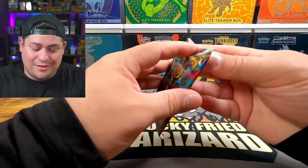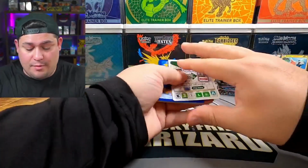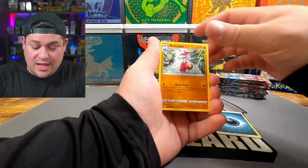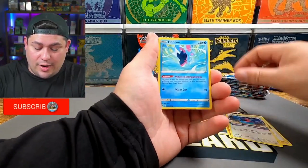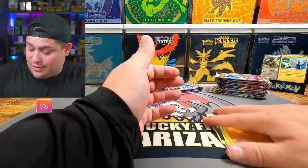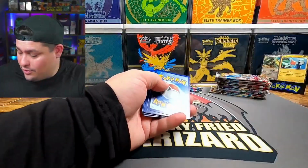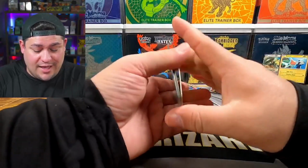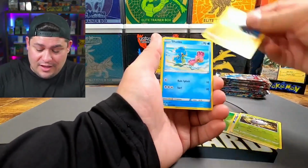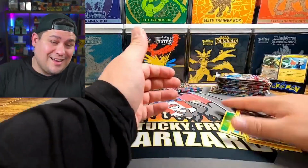Now, on to the Lost Origin packs. We still have some Silver Tempest and Lost Origin packs to open from the boxes that we just ripped open as well, so these aren't the last of them. Medicham, oh god, Misfortune Sisters, Porygon, Finneon, Spinarak, Pariah, Basculin, Machoke, and Landorus. So far, these packs aren't doing so well. These aren't from the collection box, so we can't judge the collection box opening by this, because these are just the packs that I picked out from my sleeves over here. So anyways, Magearna into a comfy non-holo.